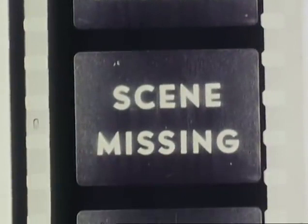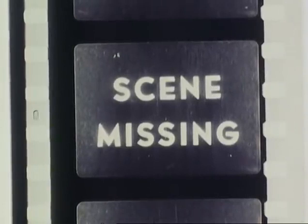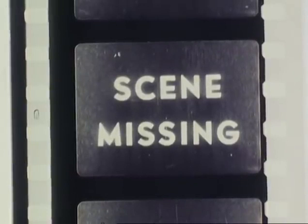During the editing of Messiah of Evil, we had occasion to use some scene missing. Scene missing is cut into a work print wherever there's a shot, such as an insert or a pickup, that will be done later on. It's meant to explain any ellipsis that occurs with a shot not being present in the cut.